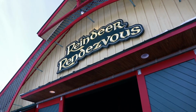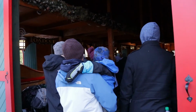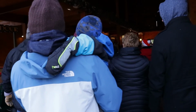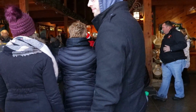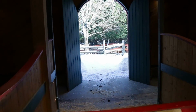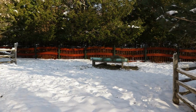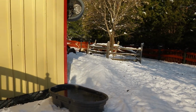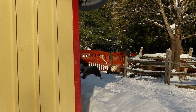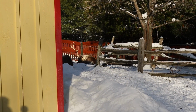One of the best things here at Santa's Village is the Reindeer Barn. You get to see all of Santa's reindeer, but just like everything else here, it's packed. It looks like none of the reindeer are actually in their pens, so they must be outside. Let's go see if they're out here. I'm not seeing any reindeer out here. Oh, there they are, way tucked away in the back. Let's go see if we can find another place to actually get up close with the reindeer.